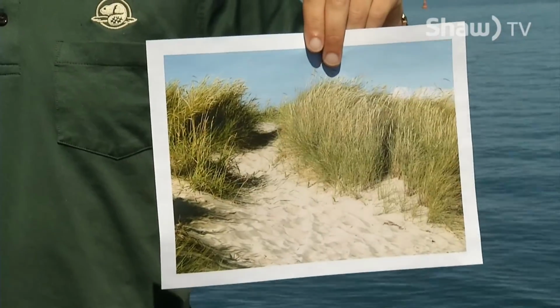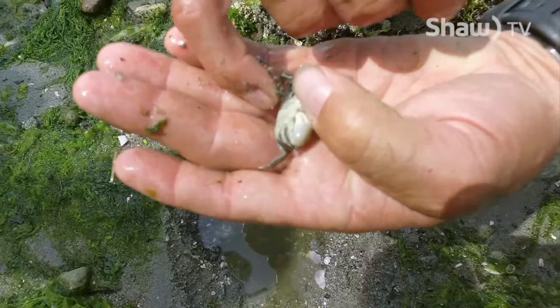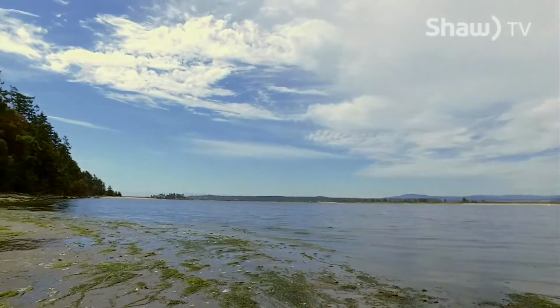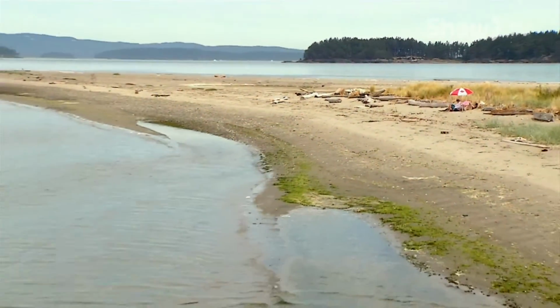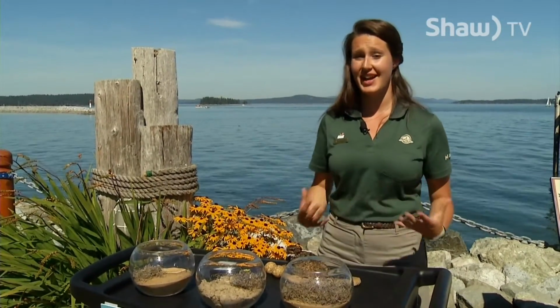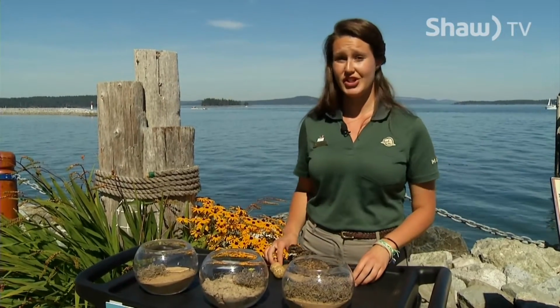So we have things like full trees growing out on Sidney Spit, which they're not supposed to be. And that's why it's not just one or two species that are at risk there, it's the whole coastal sand dune ecosystem on Sidney Spit that's endangered. So it's really important for a sand dune to move to be healthy because there are a lot of species that rely on sand dunes to move in order to survive.